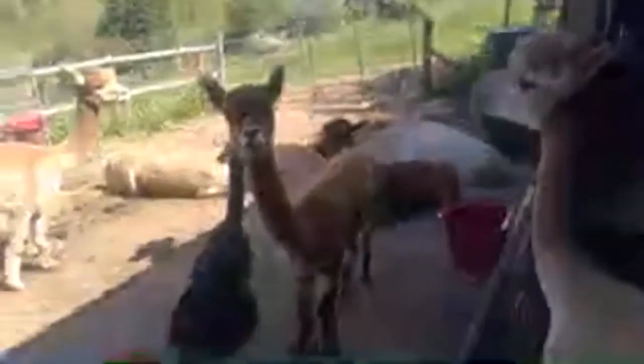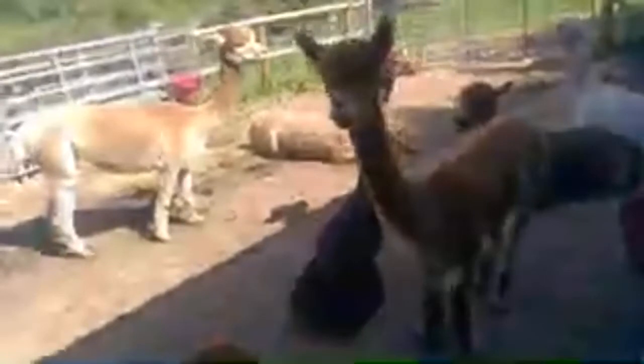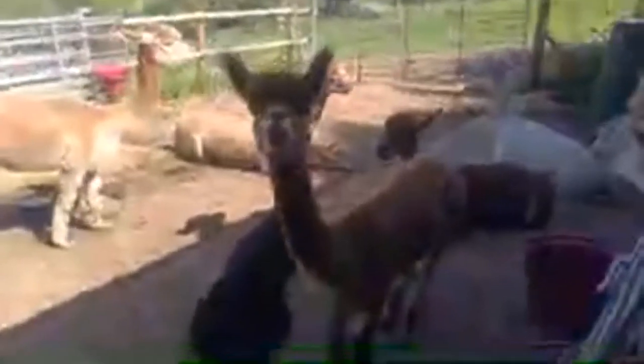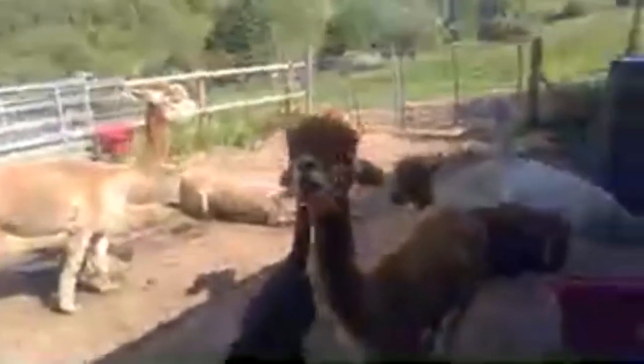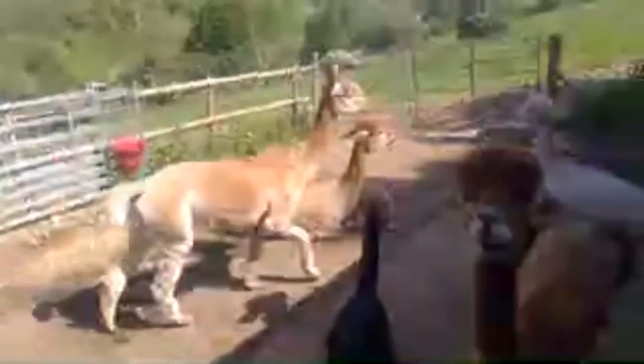Now, something else I can't show you because our animals aren't worried, they also have a third eyelid. So if an animal was chasing them that they thought would scratch their eyes, they can close that eyelid to keep themselves protected. So quite a special eye.